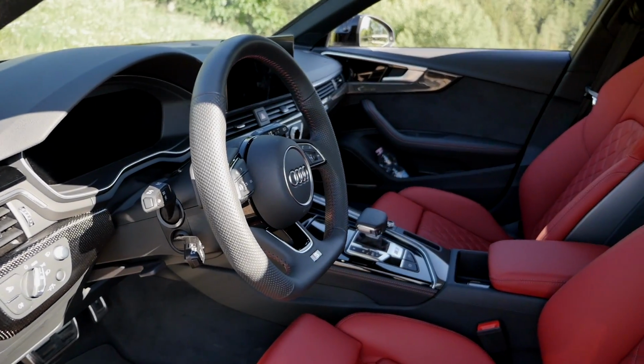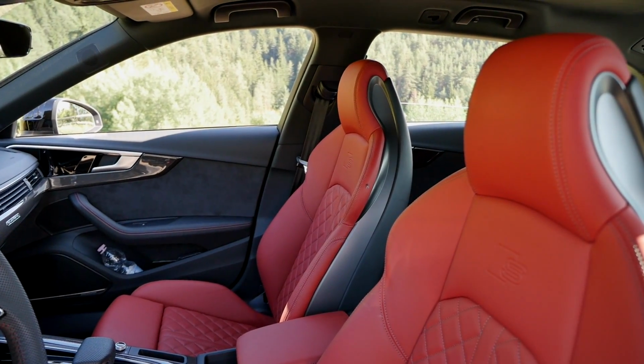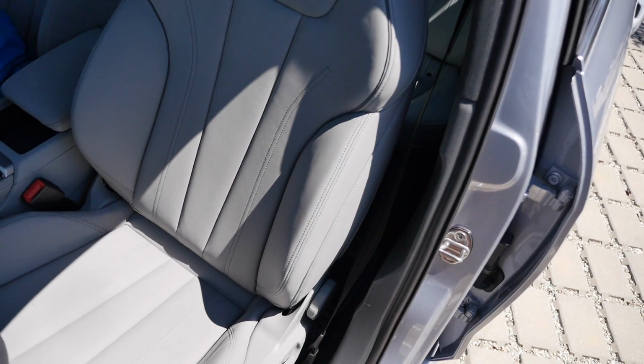Then, in general, for the A4, you get base fabric seats, at least in Europe, which are quite nice and cozy and comfortable. Then optional or standard for the S4 are sport seats with bigger bolsters. I also have shots of those. They have a separated head restraint still. I would recommend those if you have the S4.